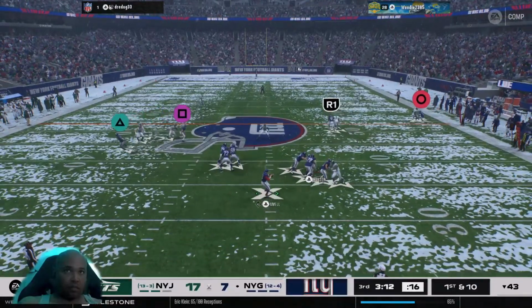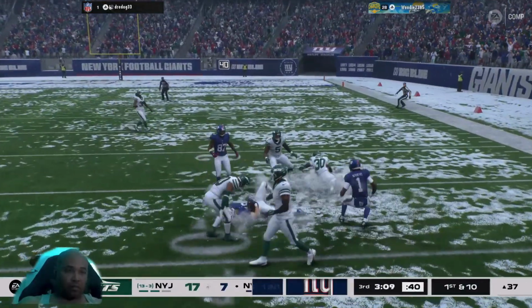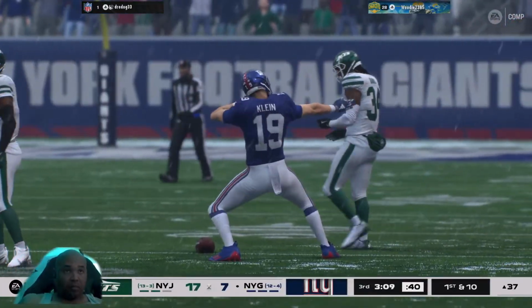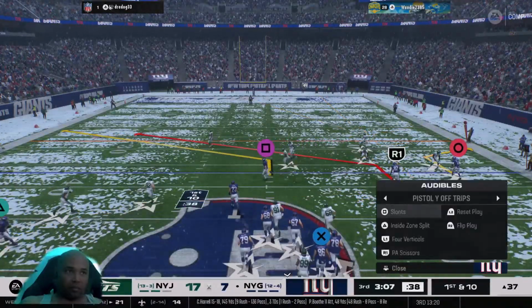They are throwing it again. Connecting on the slant. And he's going to be dragged down, looks like at that 37-yard line. Big gainer here as he picks up 20. And it's good for a New York first down. Moving quickly, trying to get set again.